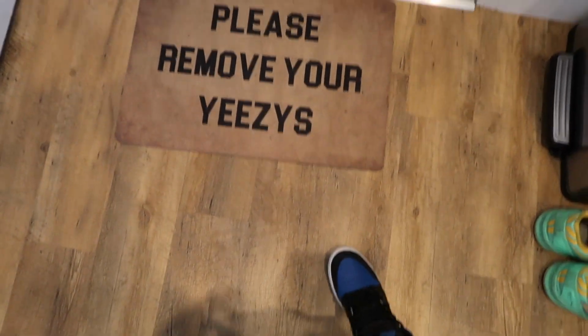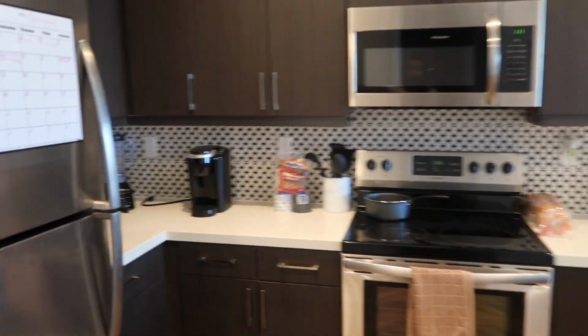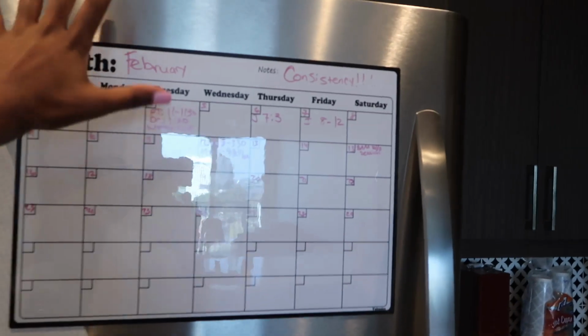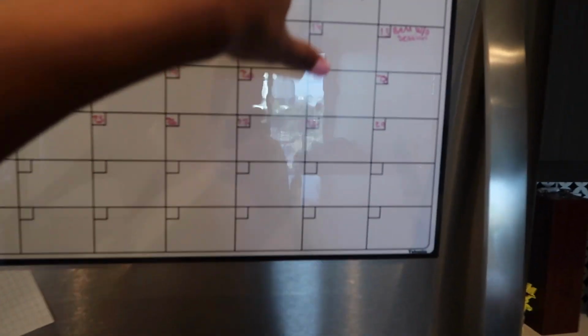Hello home. So you first come in, you see the little Yeezy. Please remove your Yeezy's floor mat and the garbage. And then to your right here you have this huge closet. Now don't ask me what's in it, don't even worry about what's in it, but it's huge. Still trying to unpack, still trying to get things together. And then boom, I have my large kitchen here. This is my little monthly calendar. I gotta let myself know what's going on, be consistent.